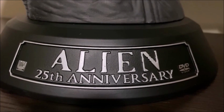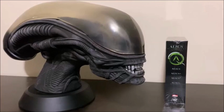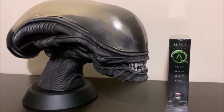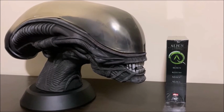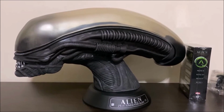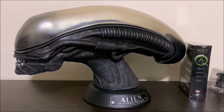The big attraction, I'm sure you'll agree, is the alien head model itself. This is a beautiful recreation of the visage of one of cinema's most recognizable monsters. This is no doubt worth shelling out the extra bucks for, even 20 years later. And this isn't some cheap packaged statue that you'd see included with a lot of special limited editions at the time. This is the real deal.